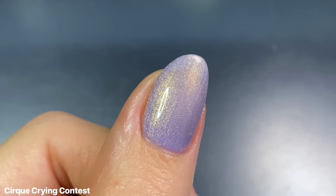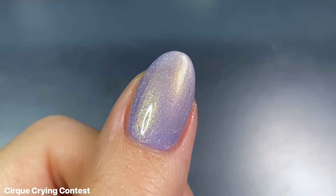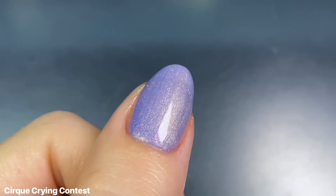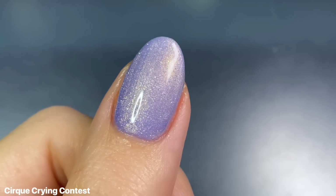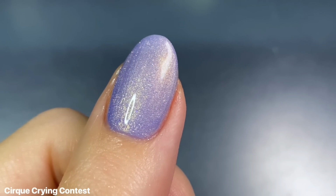It just gets to me. It's just so soft and whimsical. This is like such an ideal fairy kind of shade that I would love to wear in the springtime. I feel like on 3 coats, it also builds up to be nearly opaque too, so it's not as sheer as some of the more jelly formulas.